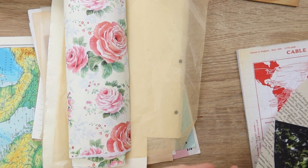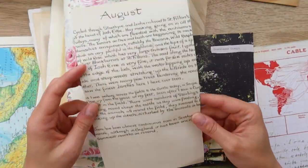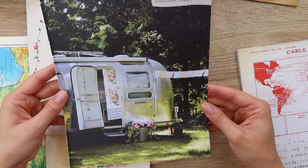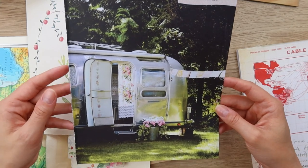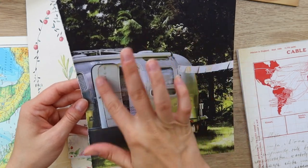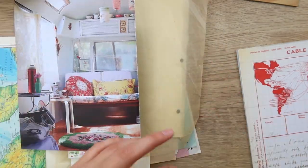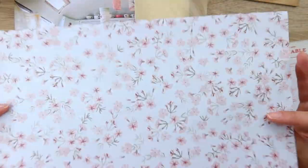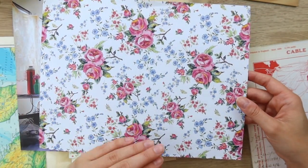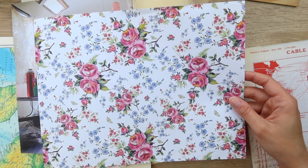What else? I have some more pages, so book pages. This is a scrap of Edith Holden with her beautiful writing and some illustration on the back. I have this one. This one comes from a book, Granny Chic, and I just love this, and I thought it kind of goes really well with travel theme. I have this sheet of paper from Daphne's Diary magazine, which, because I am going to use this journal only for my personal use, I am allowed to use those pages.